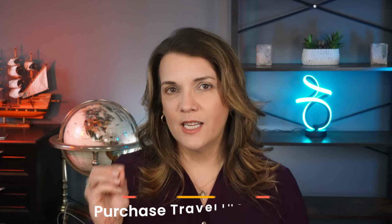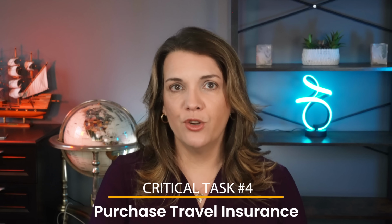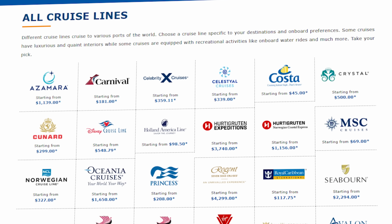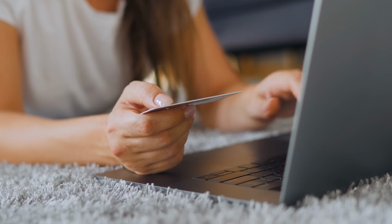Now, this is something I feel very strongly about, and that is purchasing travel insurance as soon as possible after booking your cruise. And I have to admit, we traveled without insurance when we first started cruising, and now I look back and I thank God that nothing happened. It's one of those things that you don't need or you don't think about until you need it. Now, our reasoning was that we were booking the cheapest cruises we could find, and we had credit cards with some travel protection built in.